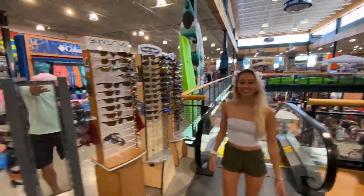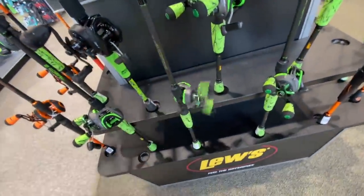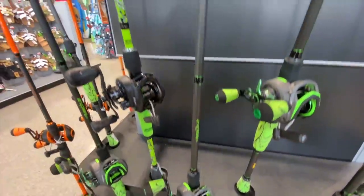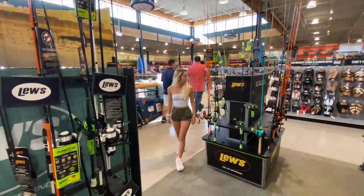We have made it upstairs, and the fishing stuff awaits us. Literally, this whole section over here, all fishing stuff. Whew, this thing is pretty. Look at this. This is the Mach 2. Talk about green. That thing is fresh. We're not here for a new fishing rod. We are here to get some fishing lures over there.